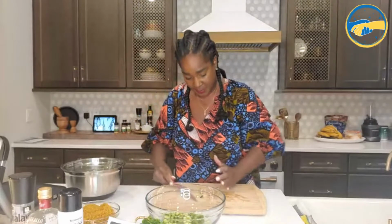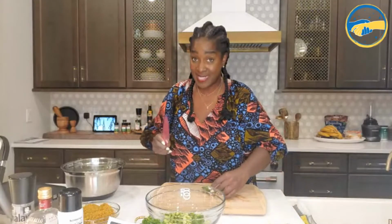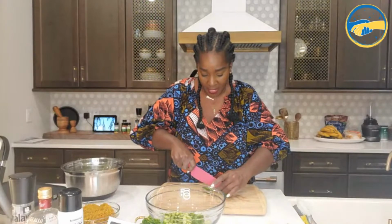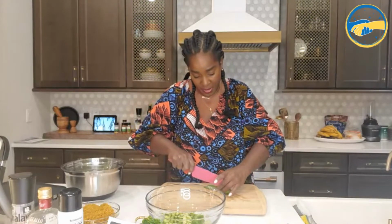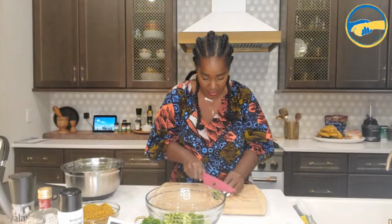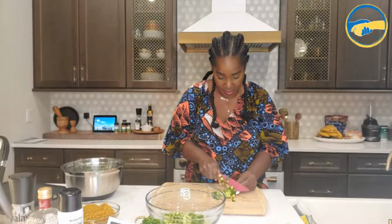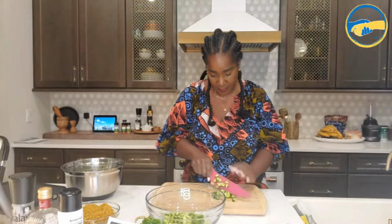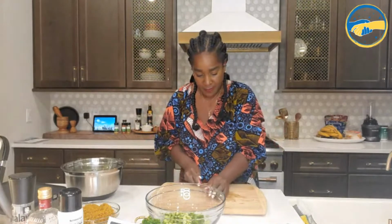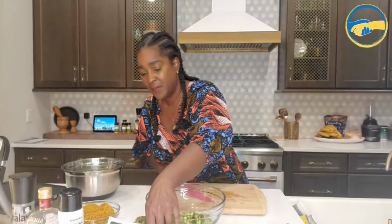So there's 1 cucumber. And of course, you can do this with regular cucumbers as well. But if you do, be sure to take the seeds out because it'll get really watery. One of the benefits of using this type of cucumber is that you don't have to worry about the wateriness of the seeds. All right, so we've got 1 done. And now this is our second one. That's going in our dish. This is such a super simple and yummy recipe.